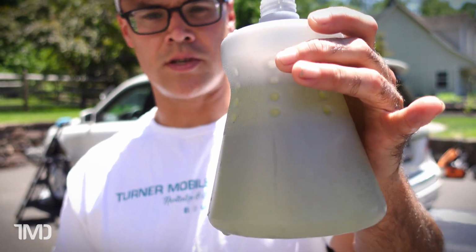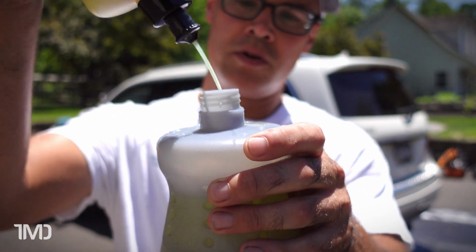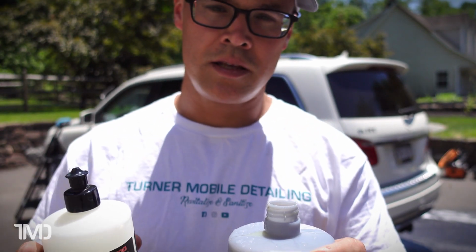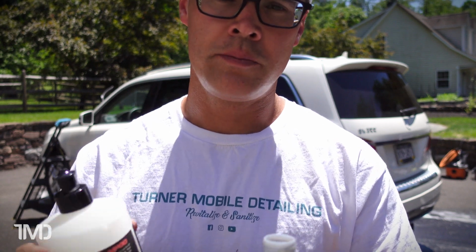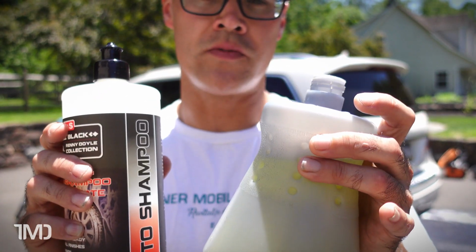So now we're going to move over to the driver's side of the vehicle and the rear of the vehicle, and we're going to be using P&S's Pearl Auto Shampoo. Okay, so we put another about 20 ounces of water in our foam cannon reservoir, and as you can see, the Pearl shampoo is much thinner than the Chemical Guys. It's very thin, which means it's not as concentrated, but it will dilute much easier, meaning you won't need to use hot water to thoroughly dilute it or mix it into the water, which is a plus, but you're going to use more product. So we've got about 6 ounces of Pearl Auto Shampoo in our foam cannon reservoir, along with about 20 ounces of water. Let's see how it foams up.